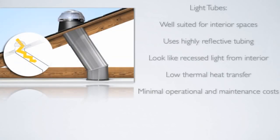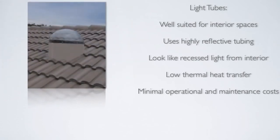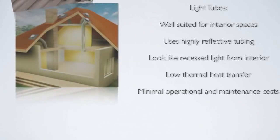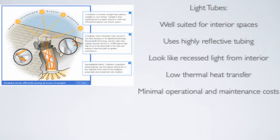Light tubes are particularly well suited for harvesting and focusing daylight into interior spaces. Using Fresnel lens technology, these devices capture direct and indirect light, making the most of the day's cycle, augmenting even the scant light present in early morning and late afternoons. Once captured, highly reflective tubing carries daylight over long distances, across several stories, and can even curve around bends.